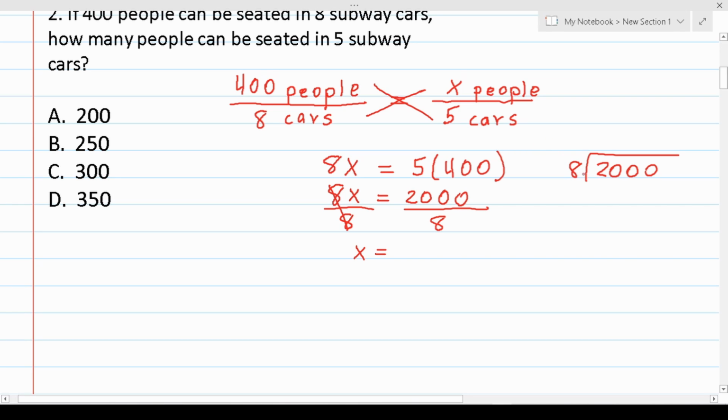Now we're asking ourselves, how many times does 8 go into 2? It doesn't. How many times does 8 go into 20 without going over it? That's 2 times, given that 8 times 2 is 16. Now we're going to subtract. 20 minus 16 is 4.